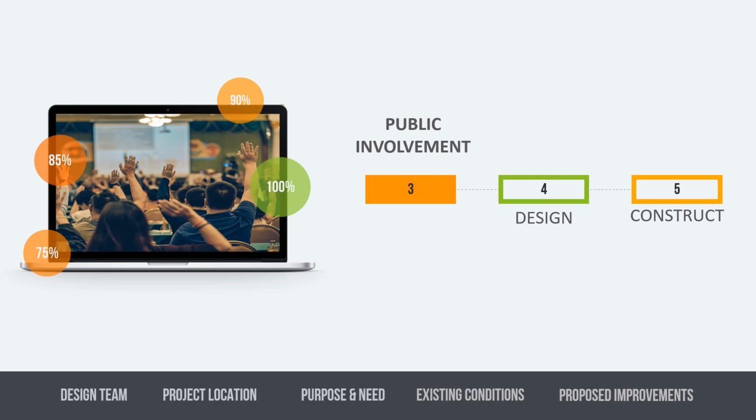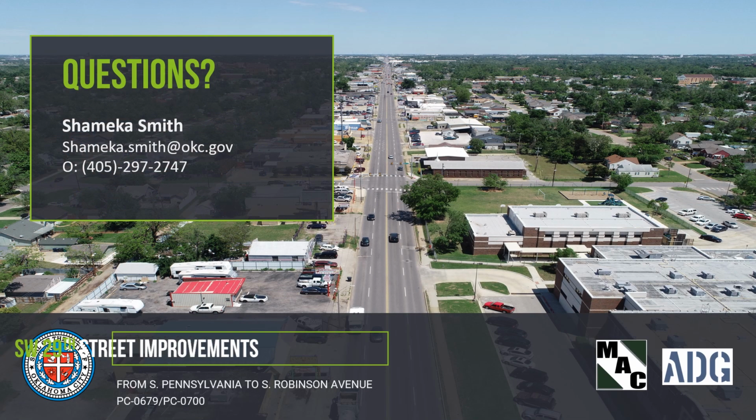Your comments let us know how you and others will use the corridor and interact better in your community. We ask you to please complete the survey available on the City of Oklahoma City's website, as your input is important to us in this process.